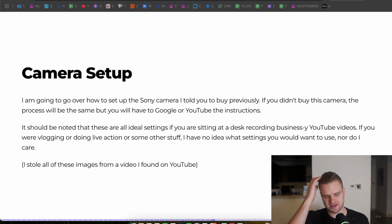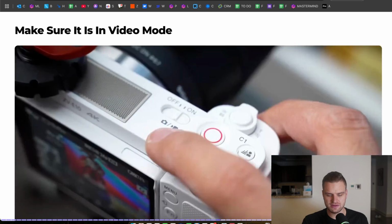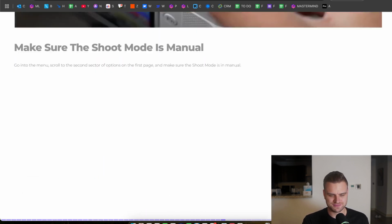There'd be different settings. And even if you're not using the same camera as I recommended, the process and the settings are going to be the same, but you're going to have to go to Google or YouTube to figure out how to do that. So the first thing we want to do is make sure it's in video mode. Sounds obvious, but at least when I first started, it wasn't in video mode and some of the settings weren't working and I was wondering like, what the hell, right?